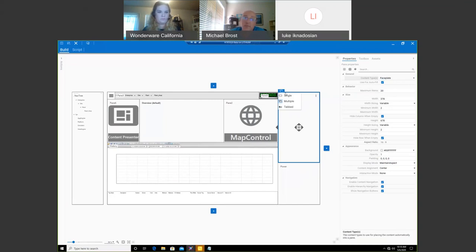So we can either say single, which basically says take the first one and the first one wins, or we could have multiple, as we're selected now, which means it'll just stack them on top of each other but give us navigational buttons to move between them. Also, it works with swipe left and swipe right if you're on a touch display. We can tell it to tab them and automatically build tabs across the top.